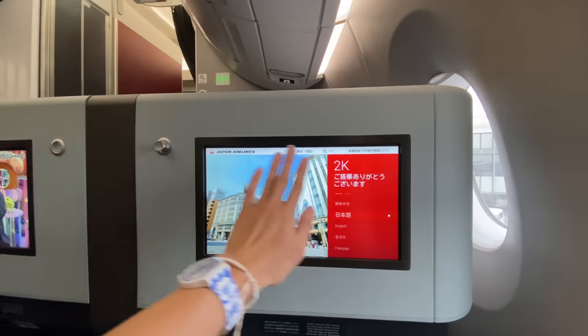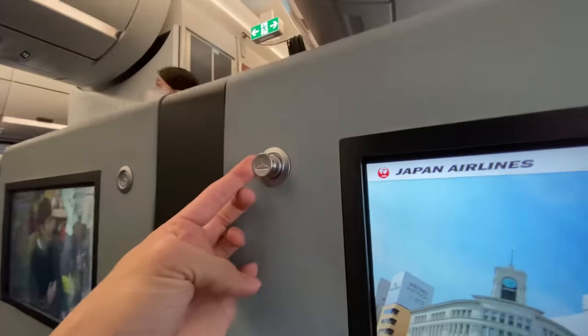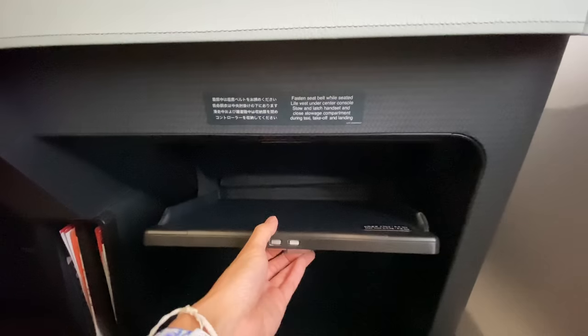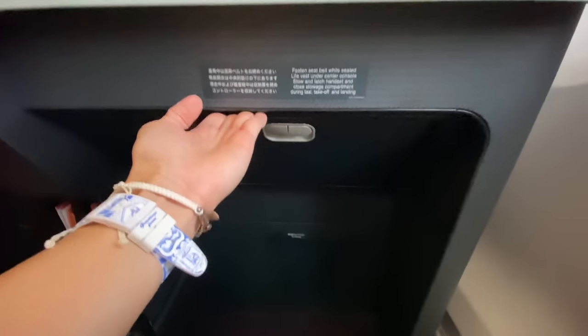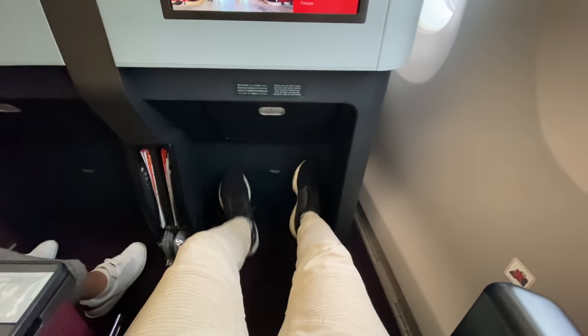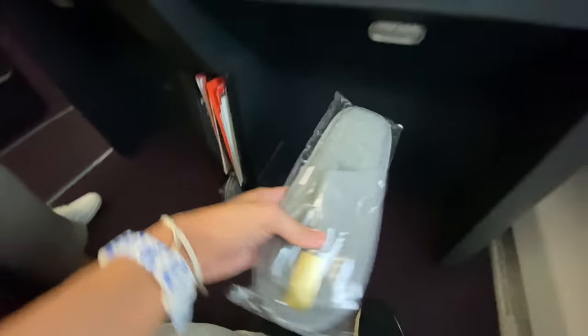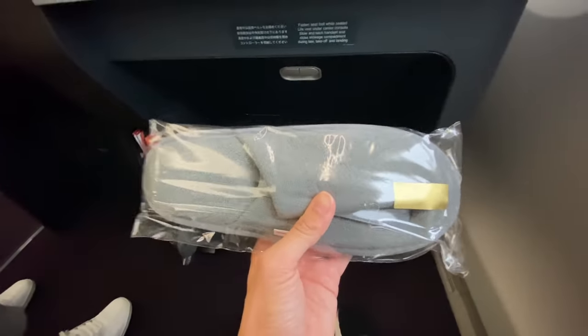Now let's quickly go through the seat features together. So every seat has a large touchscreen TV and a large coat hook. Here is the storage compartment for your personal items. You can store your bags there, but not during takeoff and landing, and you have plenty of legroom. And then down here you'll find your in-flight literature items, and also a pair of slippers. I might not use them for an hour flight, but I'll definitely take them home.